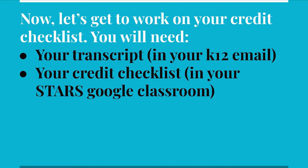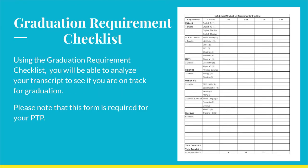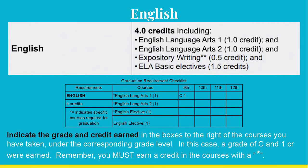Please follow the steps as I go through them, so you can understand how to complete each part. Just as a reminder, this form is a requirement for your PTP. So after today's STARS class, you'll have completed one PTP requirement, as well as gotten a good start on preparing to choose your classes. The first part is English, as mentioned earlier.